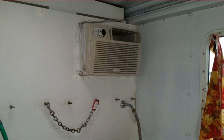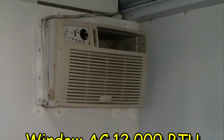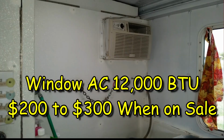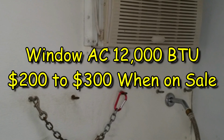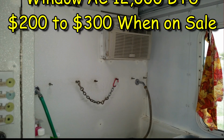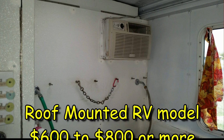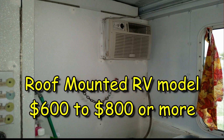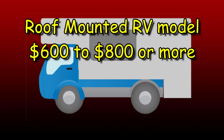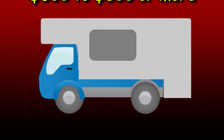Now the air conditioner in the back is a 12,000 BTU unit that was given to us as a gift. When they're on sale, these are around $200 to $300. This is our window unit that you'd fit into a window or put into a wall. We put it into the wall for the wet bay and built ducts to exhaust the hot air out through the side vent of the van. The time to build this into the wall and wire it and put in the ducting was about 10 hours on top of the time to build the wall. Now, a Class C or Class B motorhome might have a roof mount air conditioner already as an option.